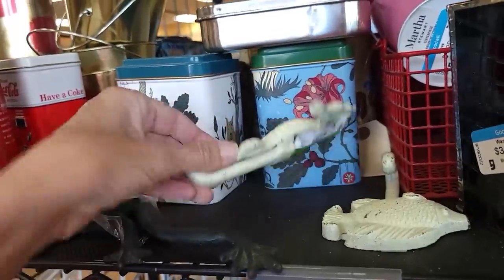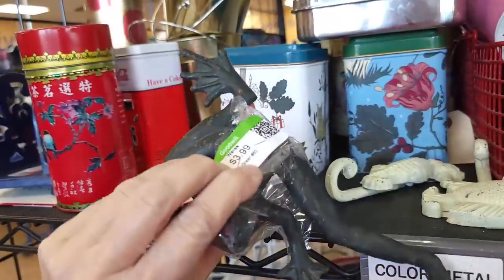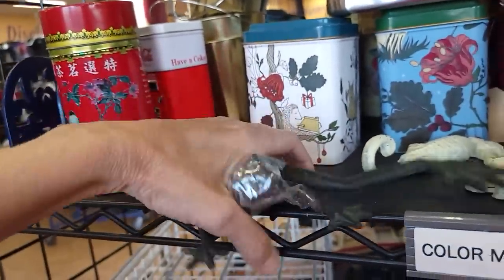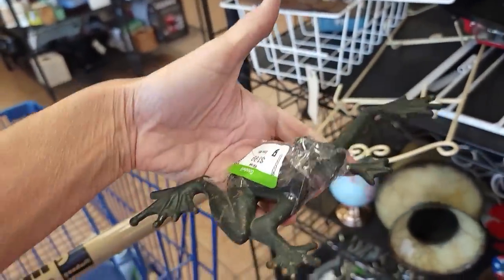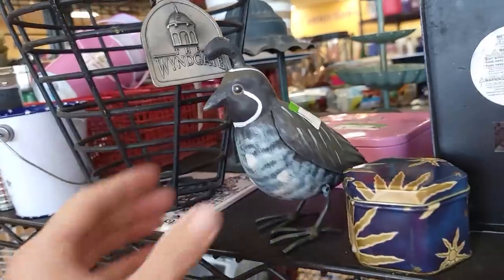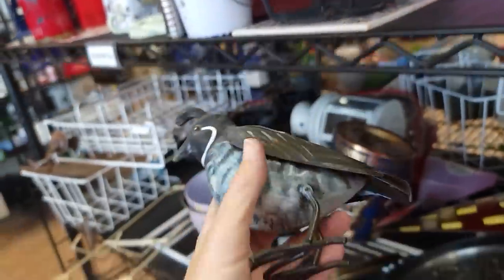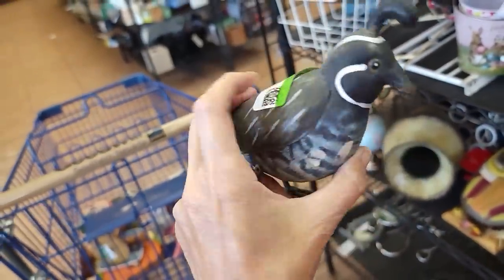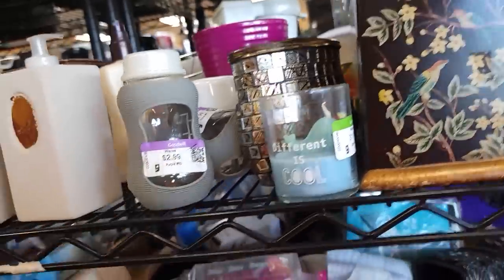Got little hooks, $2.99. That's a little much. Ooh, Froggy, you are super adorable. $3.99. He is like cast iron though. I like him. I like him. $3.99. We're getting him. And then there was this guy. Now, he is not super high quality, but he is a quail, and he can go outdoors in my garden, and I love him. So I will pay $4.99 for him. All right, now we're in the bathroom stuff.